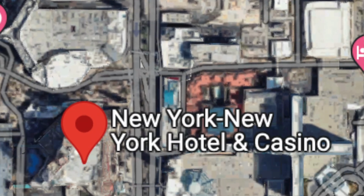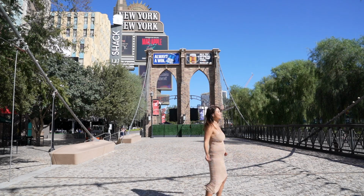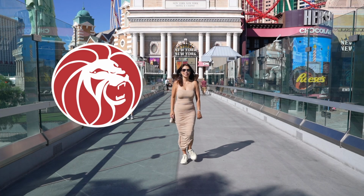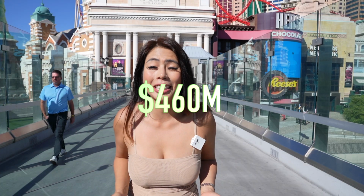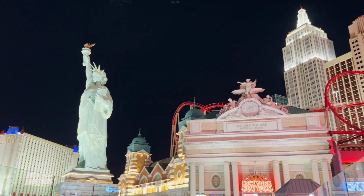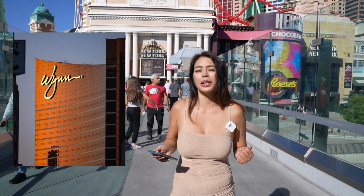See the Manhattan skyline. It features the Statue of Liberty, the Brooklyn Bridge, and the Empire State Building. Operated by MGM, it opened in 1997 at the cost of $460 million. This used to be the tallest building in Las Vegas until 2005 when Wynn was constructed.